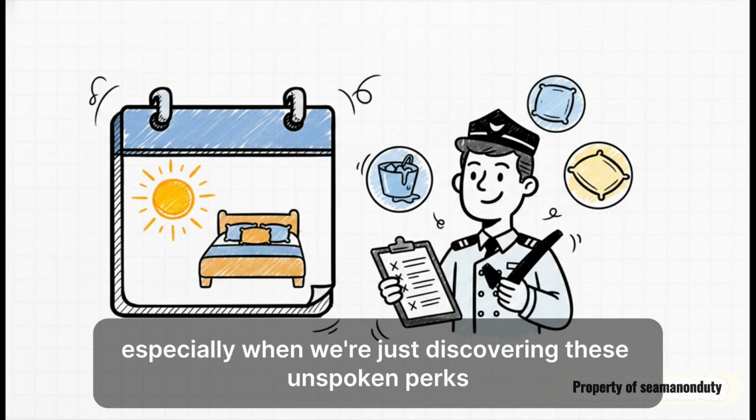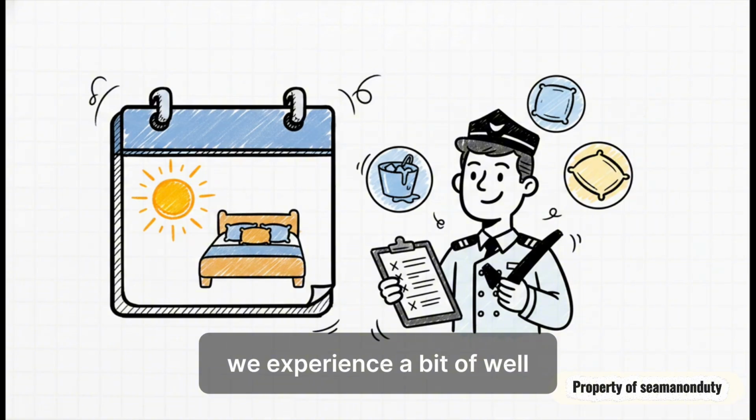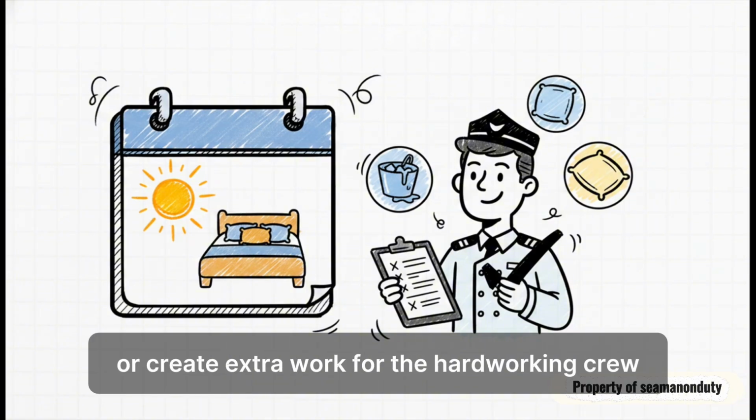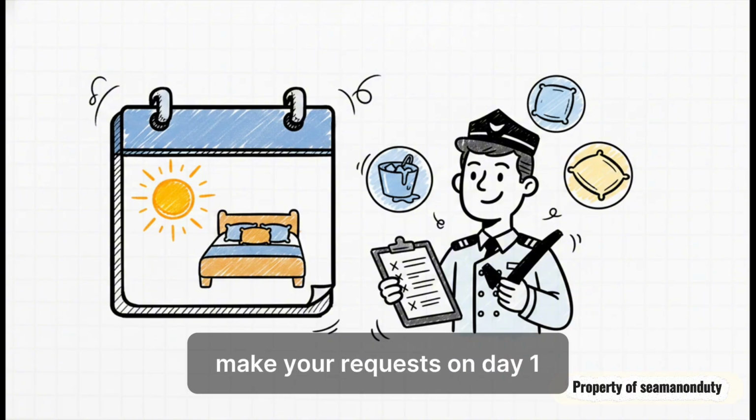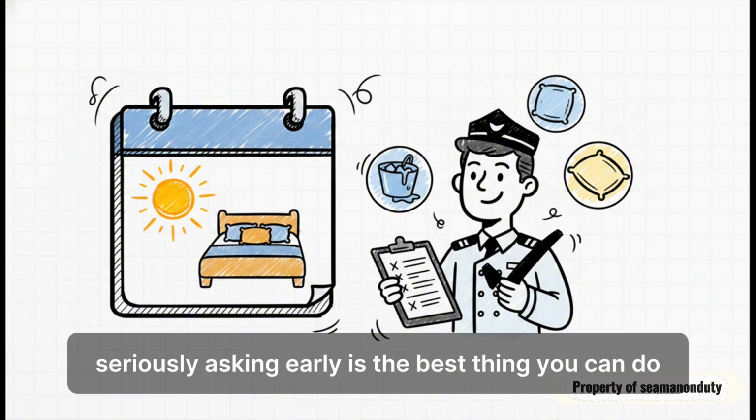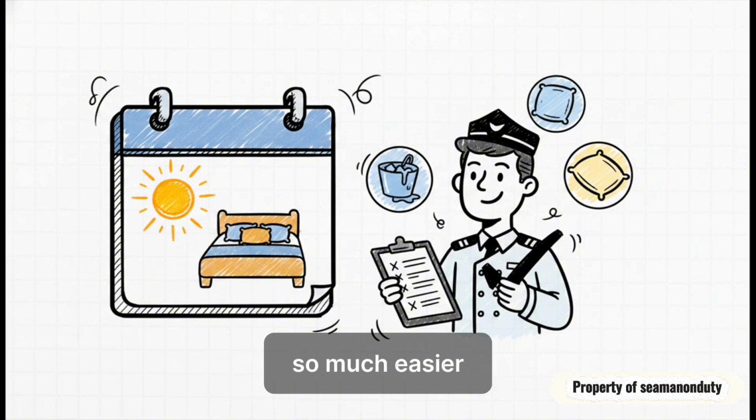Now, a lot of us, especially when we're just discovering these unspoken perks, experience a bit of cruiser's guilt. We think, I don't want to be a bother or create extra work for the hardworking crew. But here is an absolutely crucial takeaway you need to remember. Make your requests on day one. Seriously, asking early is the best thing you can do. It actually makes your steward's job so much easier.